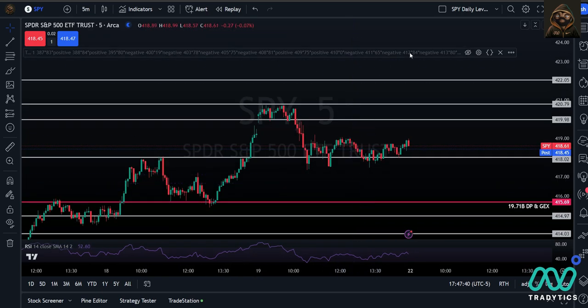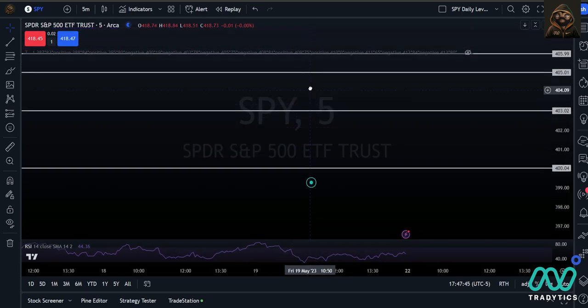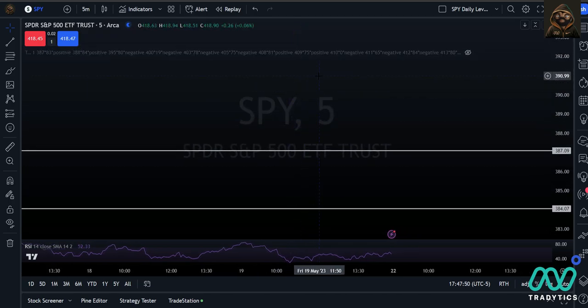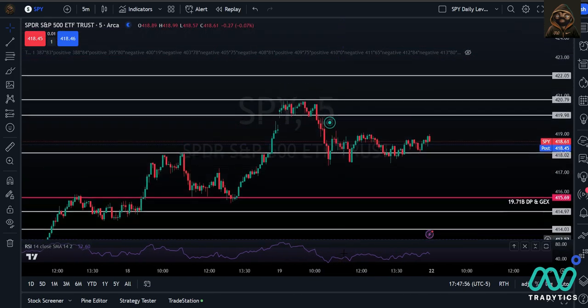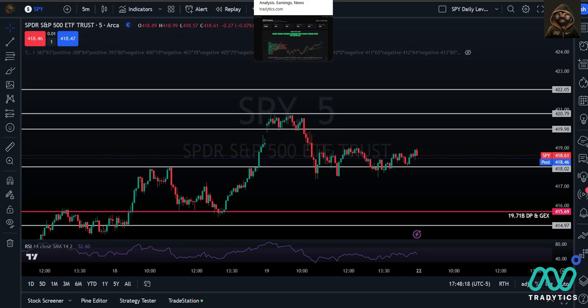We still have gamma all the way up to 422, and then we have some all the way down, oh my goodness, to 384. Okay, so I'm not saying we go to 384. We're a little bit closer to 422, and I would not be shocked if that is something that we tap soon, right before we make our way down. If more gamma appears above, I will change my thesis that we could possibly go up, but I'm still not betting on that. I am still eyeing the deltas and playing my plays of I will short the green days. It's been working so far, so it's not been too bad.